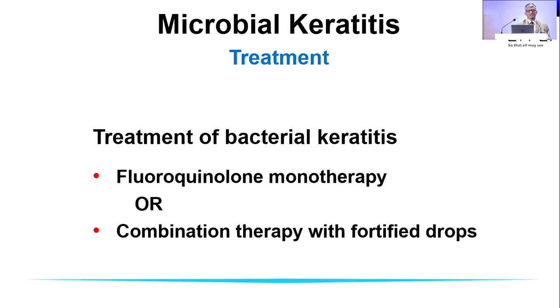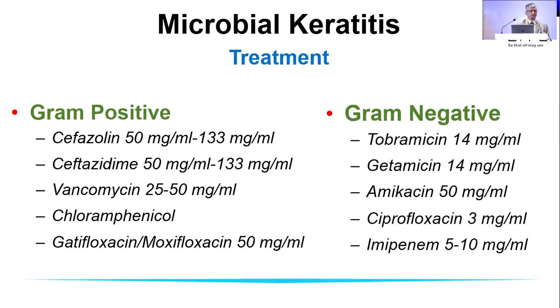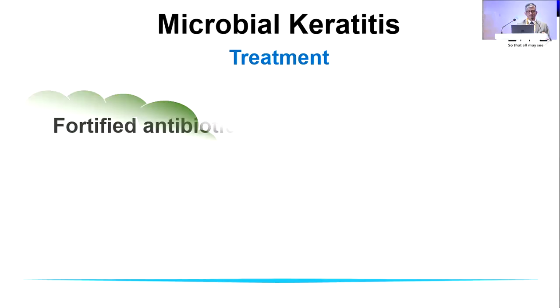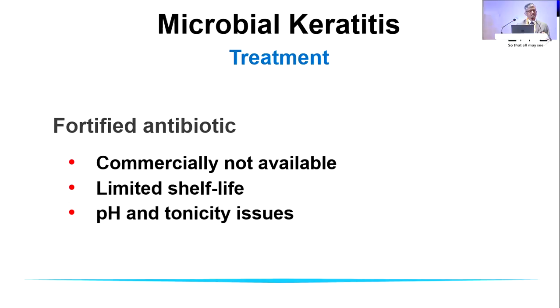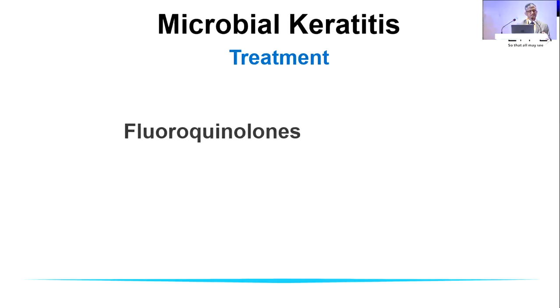The second aspect of the therapy is, should you use monotherapy with fluoroquinolones or a combination therapy with antibiotics effective against gram-positive and gram-negative organisms. You have a variety of drugs that are effective against gram-positive, similarly those effective against gram-negative organisms. Fortified antibiotics are commercially not available. They have limited shelf life. There are issues with their pH and tonicity, and they can lead to toxicity.